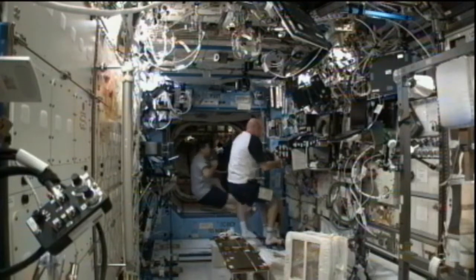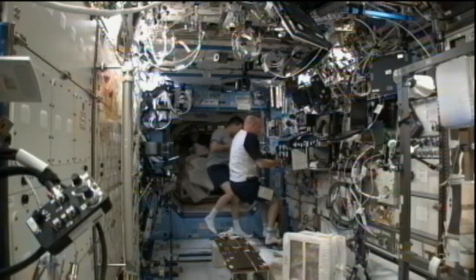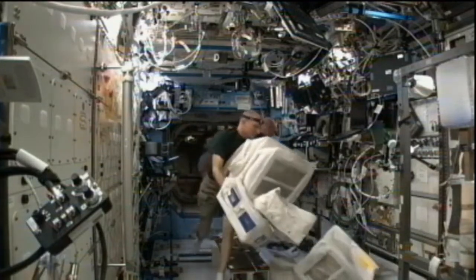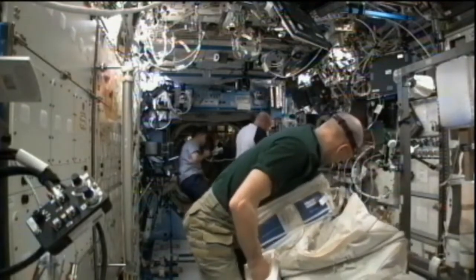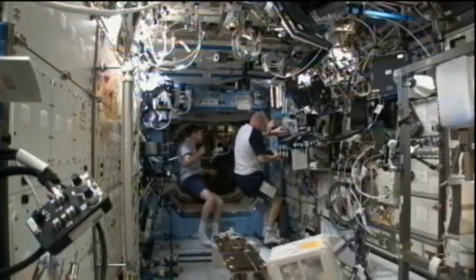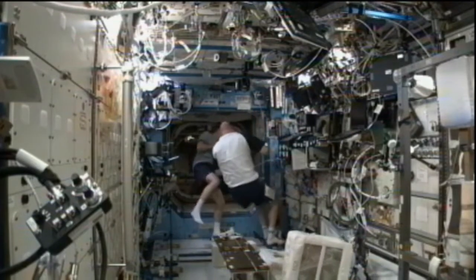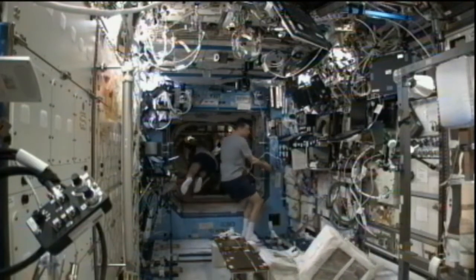The crew members are also relocating some of the food on board the station to help with the storage of cargo. Moving some from the Unity node area into the storage module, the pressurized module attached to the station. Crew members are also participating in experiments, they themselves being participants in research on humans living in space, collecting biological samples, and then also collecting data from experiments that are operating on board the station for return to Earth to the scientists monitoring those experiments also on the ground.